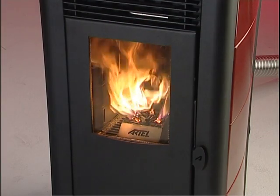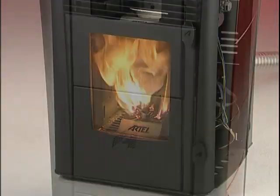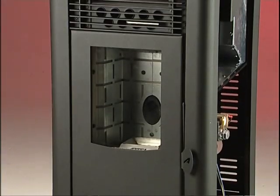So far, we have looked at the outside of the ARTEL pellet stove. We have seen various parts and components. But how does a pellet stove work?